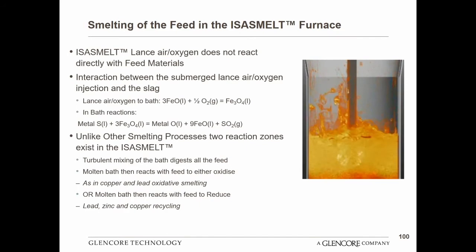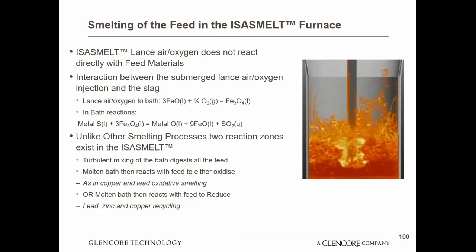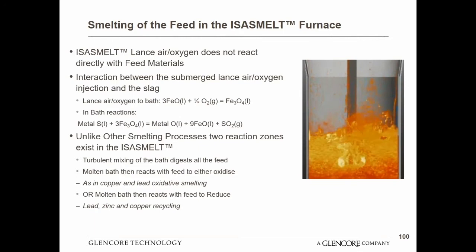We have this turbulent slag bath where all of the reactions are taking place. And through the turbulence of the slag, we're able to digest many different types of feed materials, and therefore we're able to achieve much better throughput and flexibility in terms of the grade of the concentrates and the materials within them that we're able to treat. And this applies not only to copper, but also to the lead and the zinc and the nickel aspects of the technology.